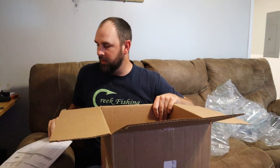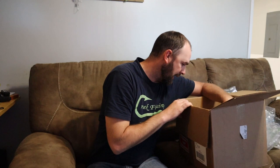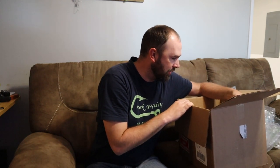So it gives me the opportunity that a lot of people don't have to buy lures that I've never seen before or never used before and just test them out. And I've done that with several lures. Let me show you one. Let me find one real quick that I've done that with that I now use all the time.